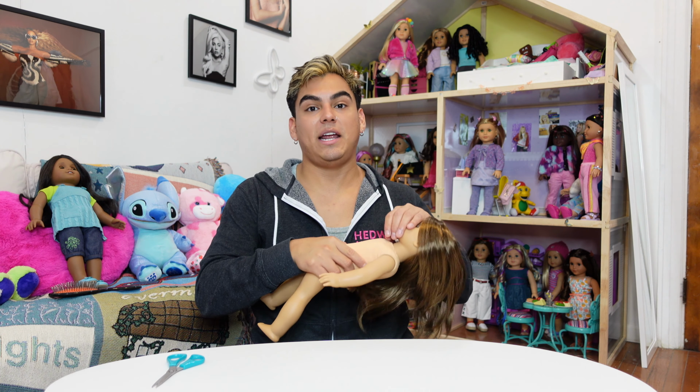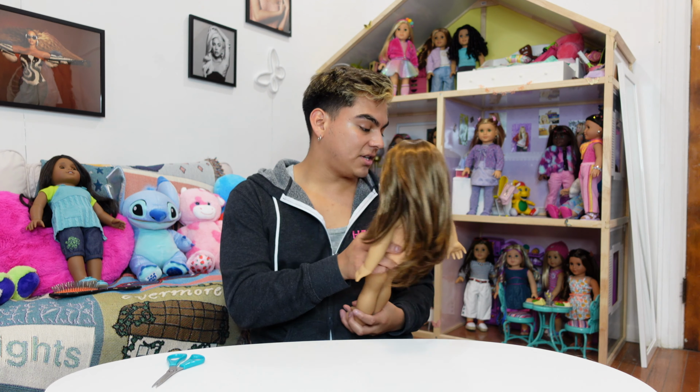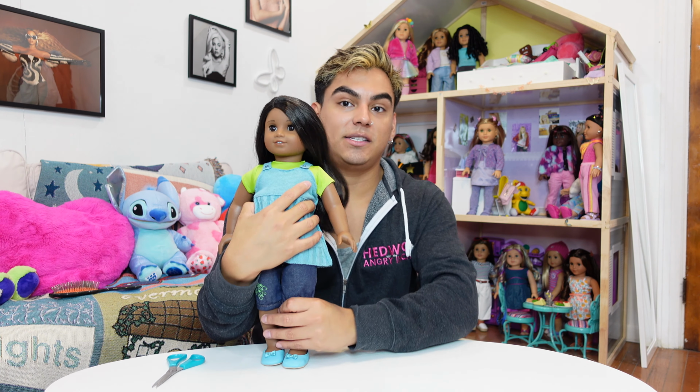I want to have Joss be a stunt double, basically, and be a doll that I take around. But she really is a doll that I do like. I just, compared to the other dolls that I was getting at the time, I was like, let me just sell her to make some money to get other dolls. And this time around, I definitely want to have another Sonali, because she is gorgeous.